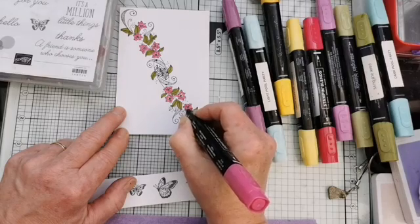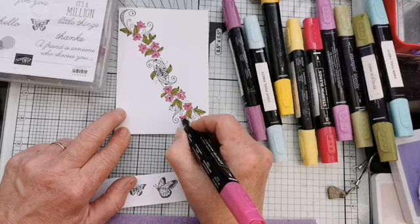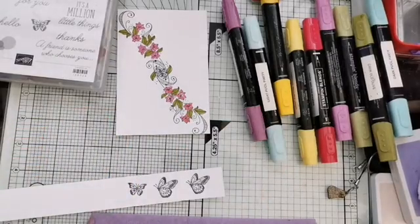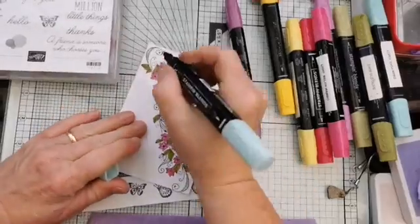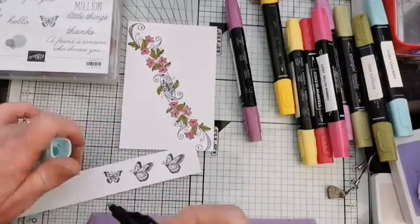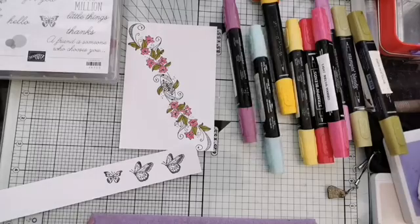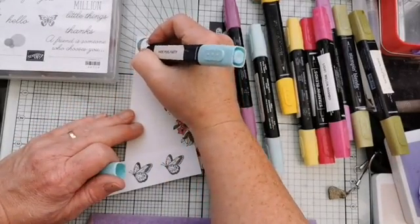And down here. And this one. I'm going to come in with the light Pool Party and add some colour to this swirl. In actual fact, I might swap out to the dark Pool Party. I think it might want a bit more colour. That's better.